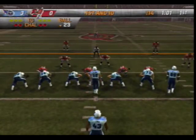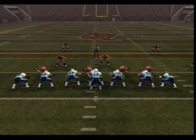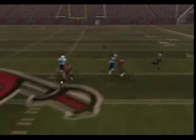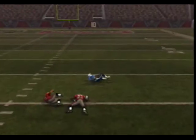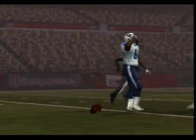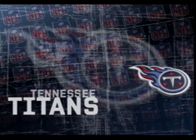First and 10. Only one man back. Going to the air on first down. Closing in, going long. What a catch. Robinson is there on the stop. He brings it in for a big gain. Almost every wide receiver gets better at running routes as they get older, and this guy is no exception.